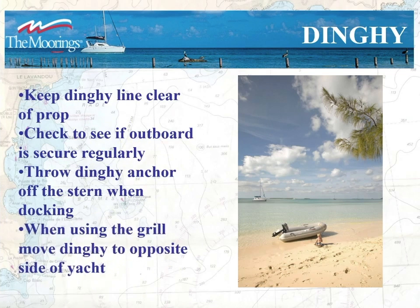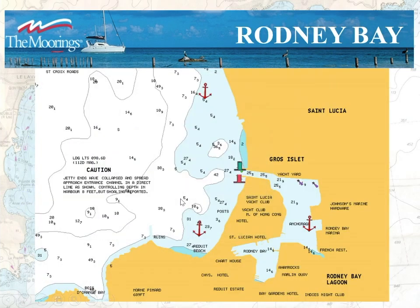When towing the dinghy, tow it as far back as you can to avoid getting it caught in the propeller. And when you come in to pick up a mooring ball or put the anchor down, make sure the dinghy is brought all the way in close to the stern of the boat, so that when you maneuver over the anchor or the mooring ball, you do not get the line caught up in the propeller. When you're using the barbecue grill, make sure the dinghy is brought alongside, whether on the port side or starboard side, to avoid any sparks blowing into the dinghy and causing a fire.